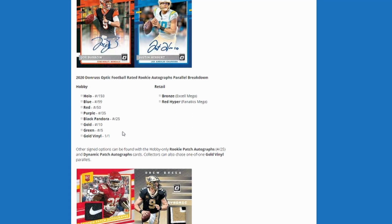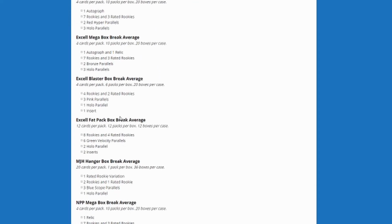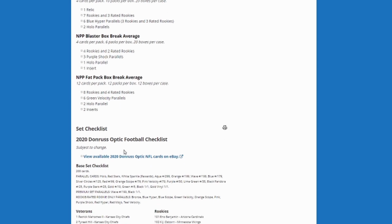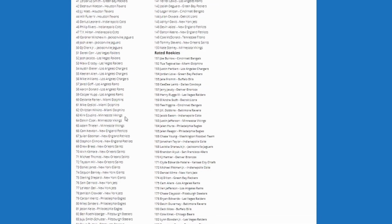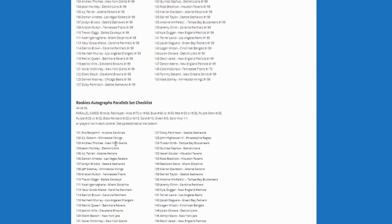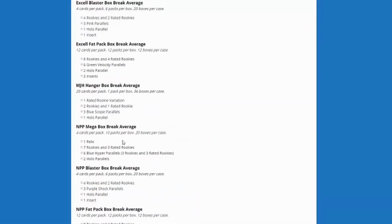So it's a great resource to go through and look at all the different products. And this breaks down all of the box breakdowns as well, so you can decide for yourself which box you want to get and what parallels you might be able to pull out of those boxes. And then it literally has the full set breakdown of all the cards and which number everyone is. Rated rookies, rookie autographs, and it'll go through all the different autograph sets as well. So yeah, this is an awesome resource. I would definitely take a look at this.